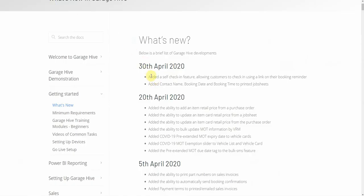And the final feature of April, again, it's to do with COVID-19, but it's something that extends way beyond COVID-19, was a feature that allows your customers to self-check-in. So this is a major piece of development that's come in April. I'm going to go ahead and show you how this works.